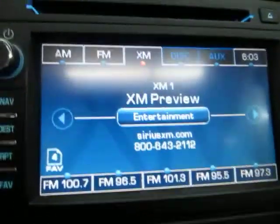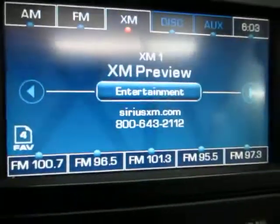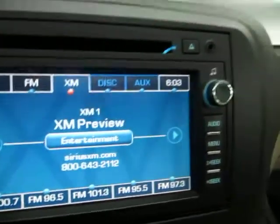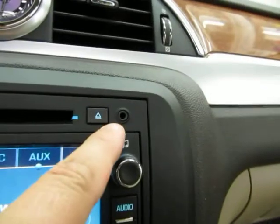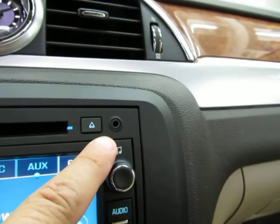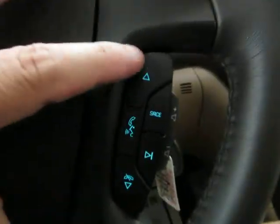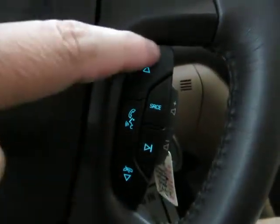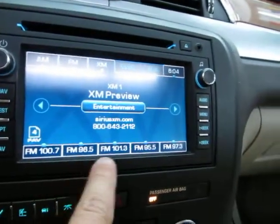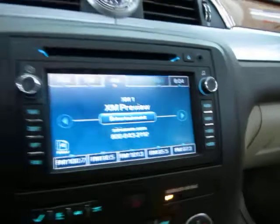Yes, right now it's in preview mode, and to sign up, you'd have to either call that number or go to that website. Auxiliary mode is your iPod mode here, where you can plug in your iPod and listen to your iPod music right in your Bose stereo sound system. Okay, these buttons here are to navigate by your preset stations. These are the ones that you set here yourself, which of course can be changed from the ones that are there now.